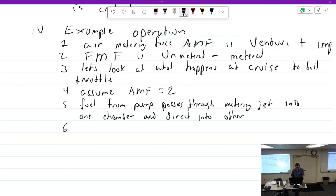And just to keep it rolling, assume fuel metering force equals 2. And we could say 5 for unmetered, and 3 for metered. Equals 2.